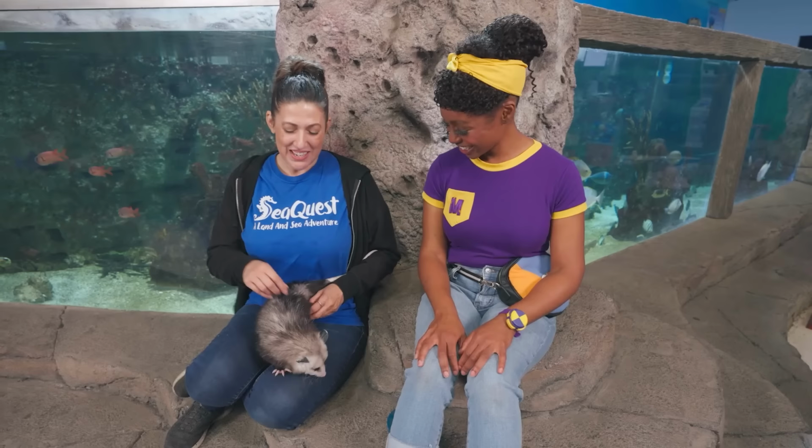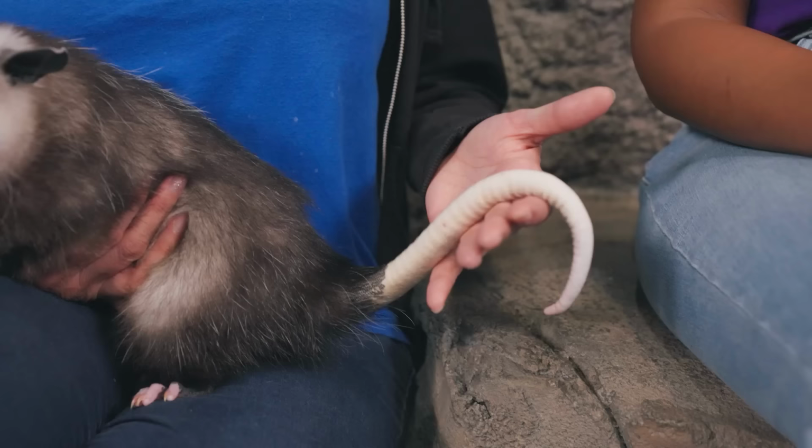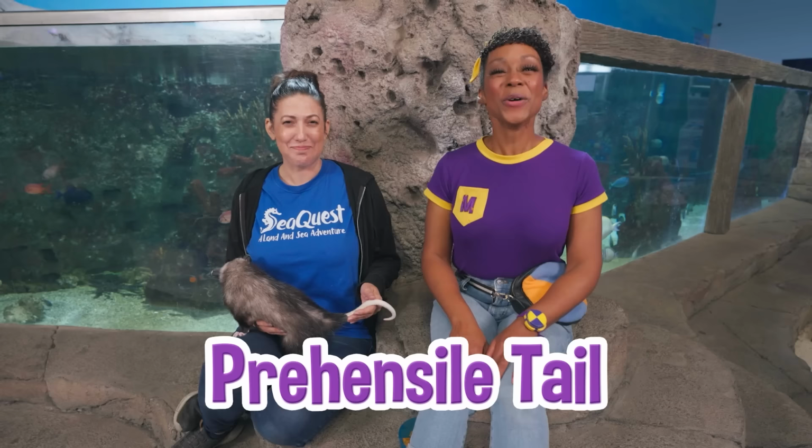Who's this? This is Percy the possum. Oh, Percy is so fluffy. He's a marsupial. Do you remember the other marsupials we met? Yeah, the wallabies. Wow, Percy has such a strong tail. Is that for climbing trees? Yes, this is a prehensile tail. Prehensile means there are lots of muscles in his tail.